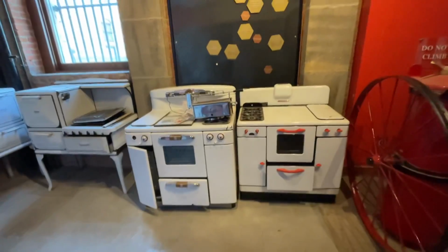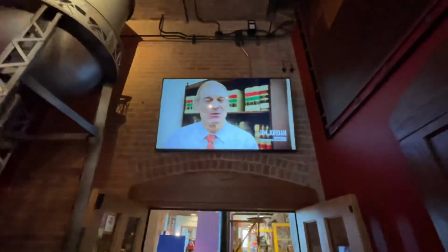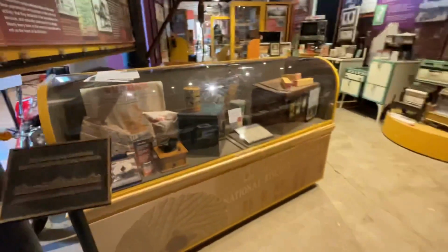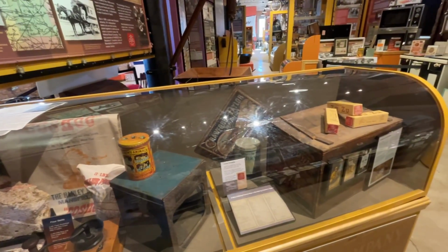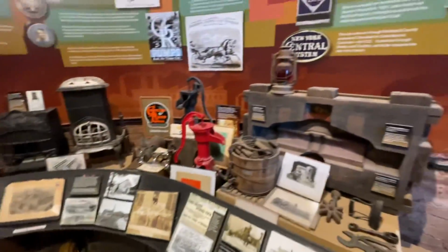We got some stoves, generous contributors. Oh, that's cool. Congress dude, I guess. All right, let's go this way. This is just some old, it says, when people owned a mill. So this is like what people would have used way back in the day.